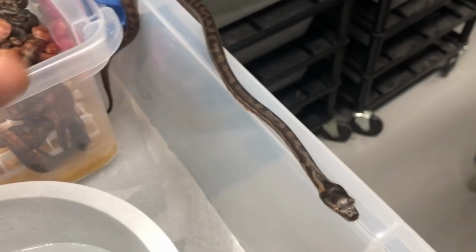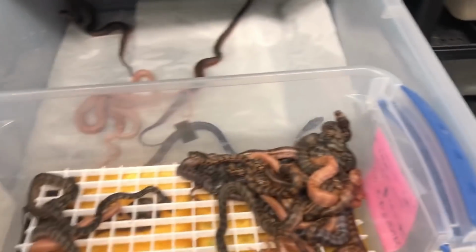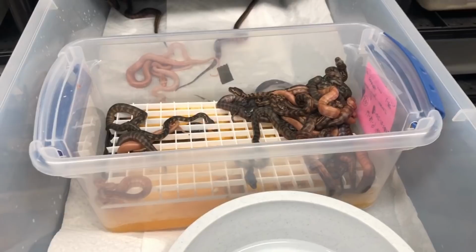Look at this guy trying to escape. Whoa, where are you going? Where are you going? So we're gonna, oh, look, I got my first bite. We're gonna get these guys set up and then we'll go take a look at a couple more things.